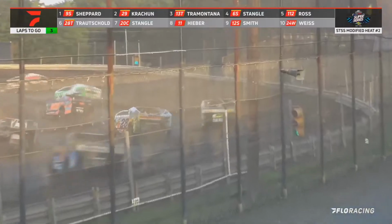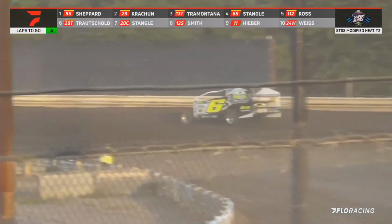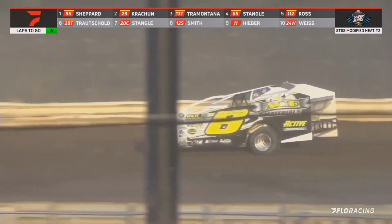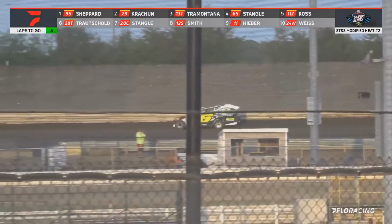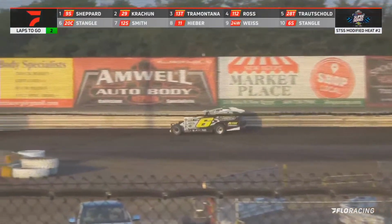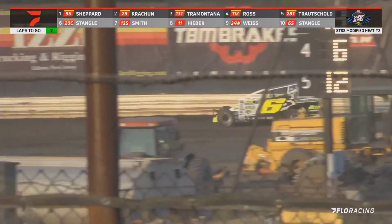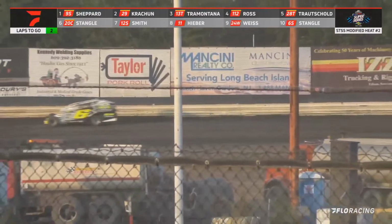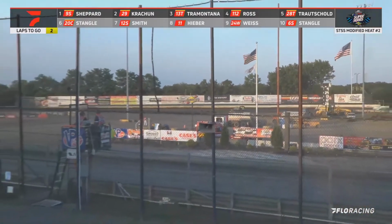Oh, and Stangl breaks going into 1. Stangl very slow, not sure what the problem is, but he is probably going to bring out a yellow here. They come off of 4. He's still moving, 2 laps to go. Shepard leading the way. Creighton 2, Tramontana 3, Cale Ross up to 4th, but the yellow now out for Matt Stangl.